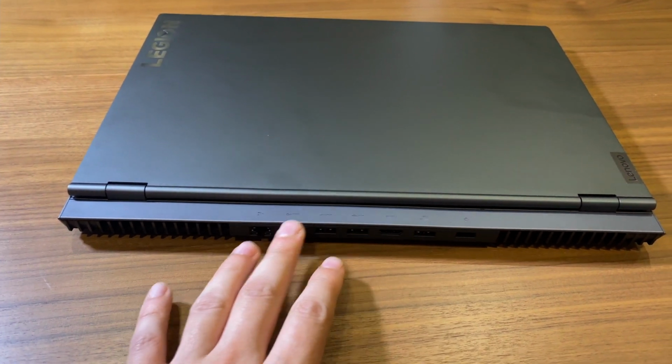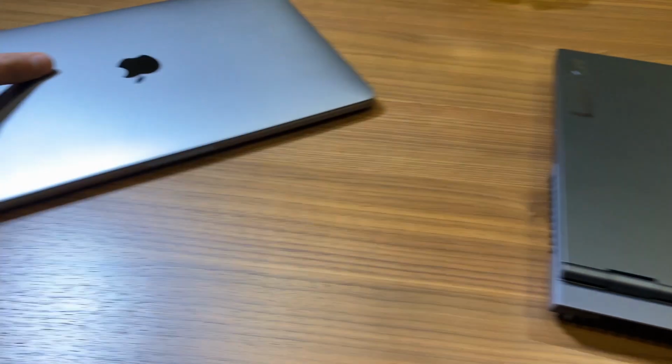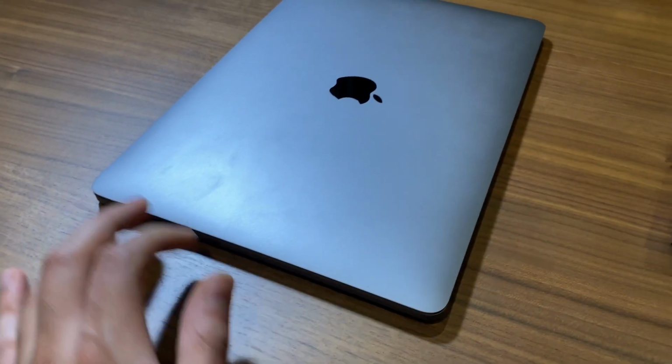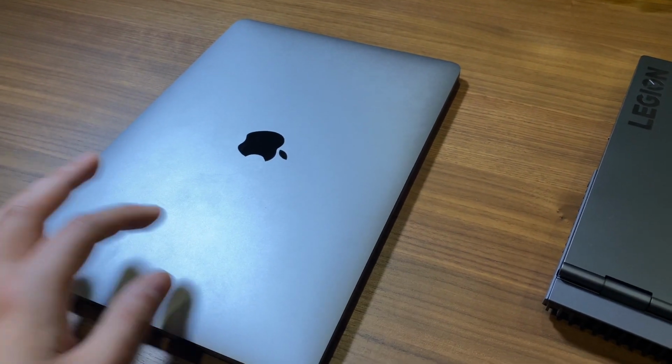It's the first laptop I've had with the ports on the back, which I always thought worked better. This has been my daily driver. It's the 13-inch MacBook Pro. I've always been with Apple, but mainly because work has always just given me Apple laptops.